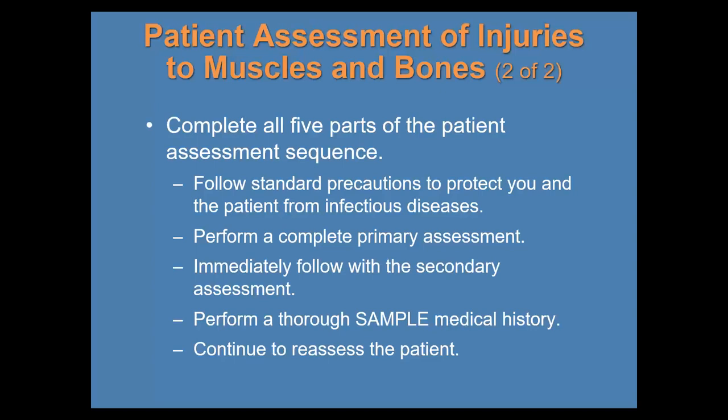Again, just like we talked about the other night, standard precautions, gloves, masks, those sorts of things, just depending on the patient, but typically we're going to always wear gloves. That complete primary assessment, getting a good SAMPLE history, and follow it up with a good secondary assessment, making sure, especially if we do any type of interventions, that we want to check and make sure that they're working, right?